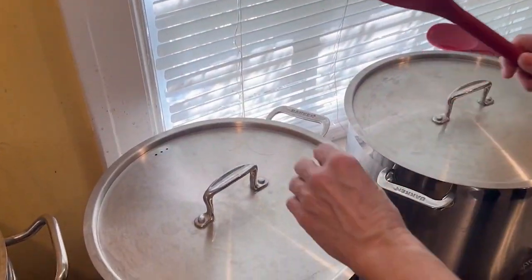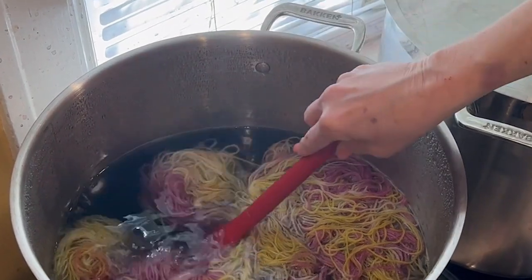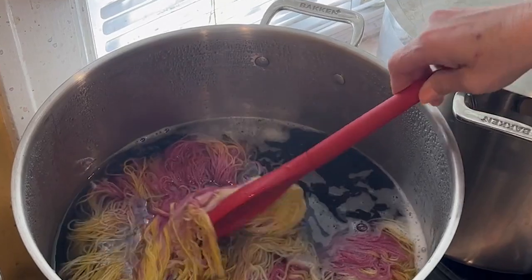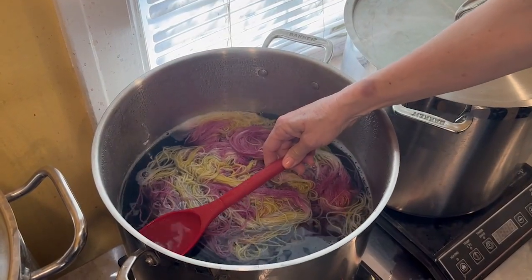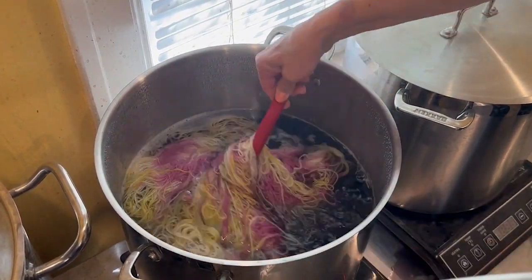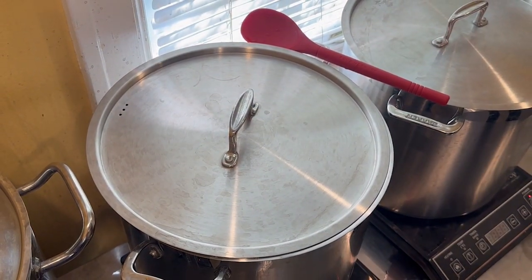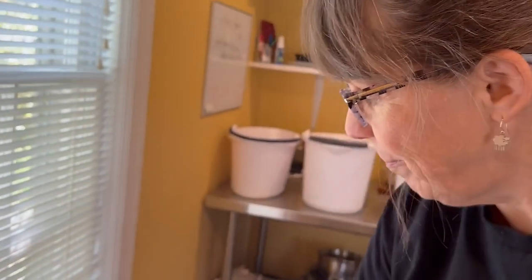Here we are again, 30 minutes later. And the Saxon Blue should be done. Let's see if it is. Nope. Oh my goodness. It is not, it didn't take at all. There's still color in there, so it says that we should add some vinegar, keep simmering it, and let it sit overnight. So that's what we're gonna do for that one.